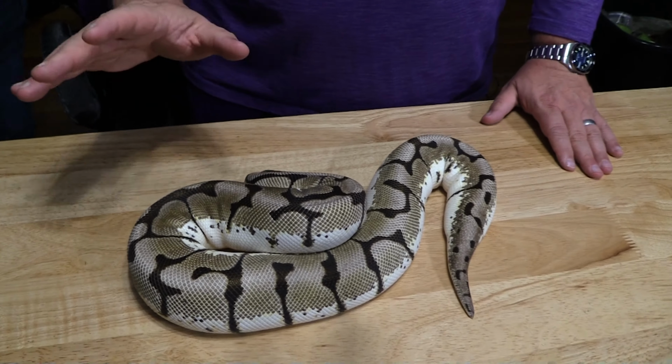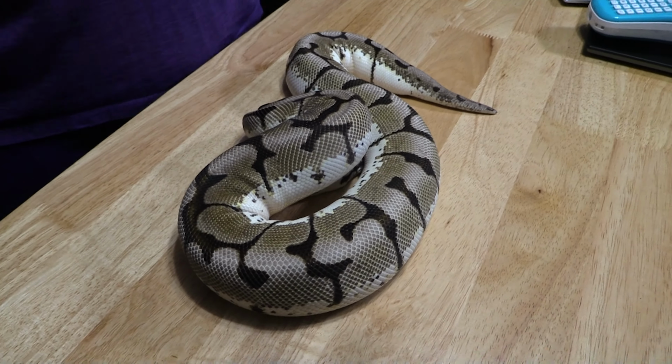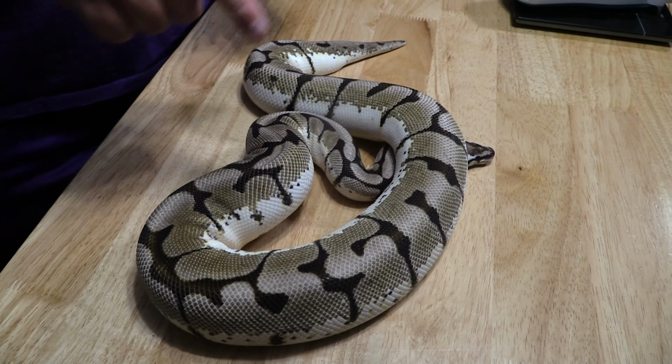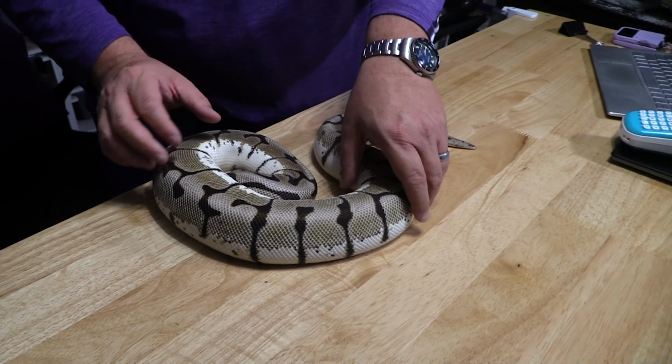Not only is it getting rid of those spots, that's one piece of the puzzle on what I like in spider. Now, you may say, Matt, I like the spots, and I think it needs to have the spots, and it should have more crazy, less clean. That's personal choice. You should line breed for that then.